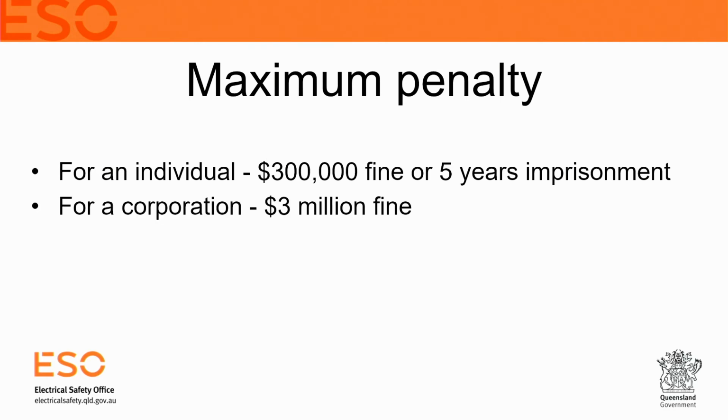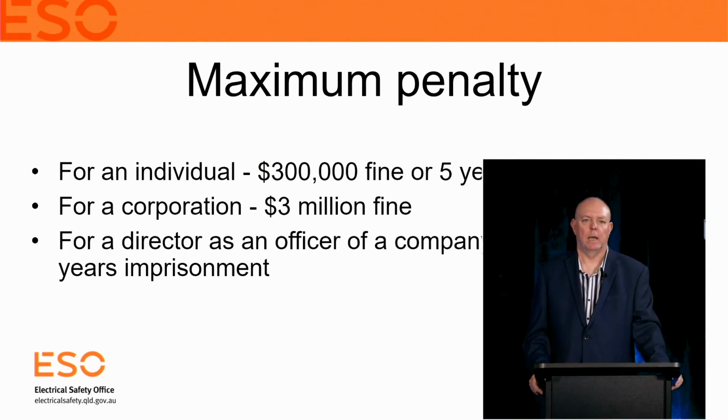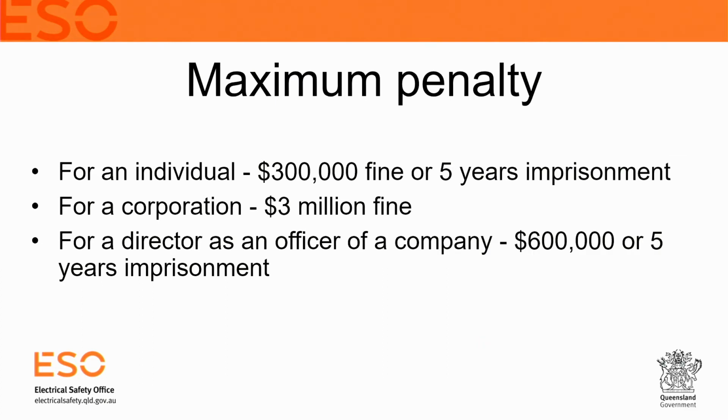For a corporation, the maximum fine is $3 million. Quite often your accountant might advise you to own the property as a company, say as a trustee for a family trust. So the corporation itself would be liable for that maximum penalty. Further, a director of that company as an officer could be liable for a penalty of up to $600,000 fine or 5 years imprisonment as well. So the director has a duty to exercise due diligence to ensure that the corporation abides by its duty.